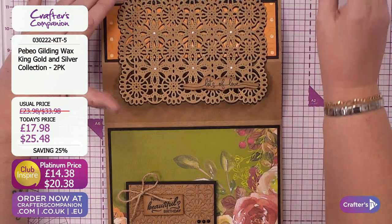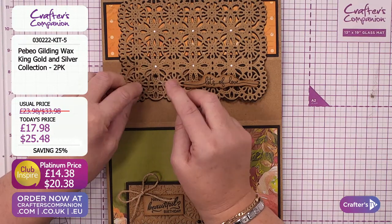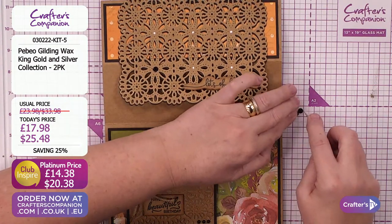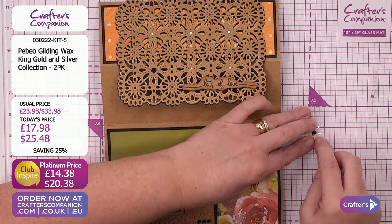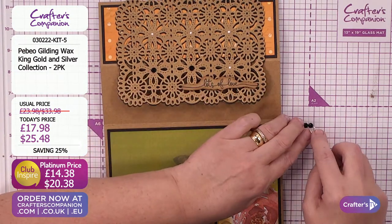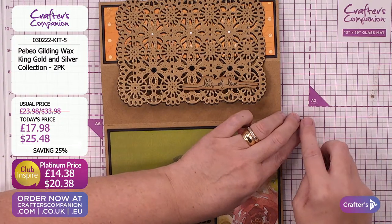2, 3, 4, 5, 6. And we're just going to pop some little gems in there again to actually bring that black into play. So 1. Come on, don't stick together now. I need you. There we go. 2. And you just sort of highlights those flowers. It just adds another point of interest there. 3. And then another 3 across the top.